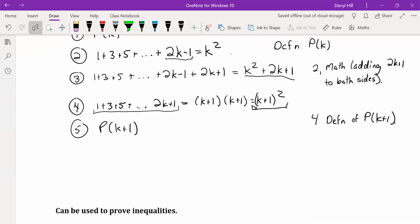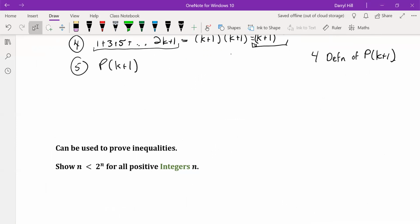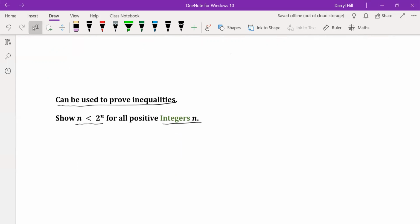Okay, so let's see some different things we can prove. So we've shown equalities. We can also use induction to prove inequalities. We can show that n is less than 2 to the power n for all positive integers n. That's something trivial, and it should be clear that it's true, but we can actually prove it. So again, we start with the basis step. n is equal to 1, so we want all positive integers, so we'll take the least one of those. And that means 1 is less than 2 to the power 1, which is true. So that's 1 being less than 2, which is true.